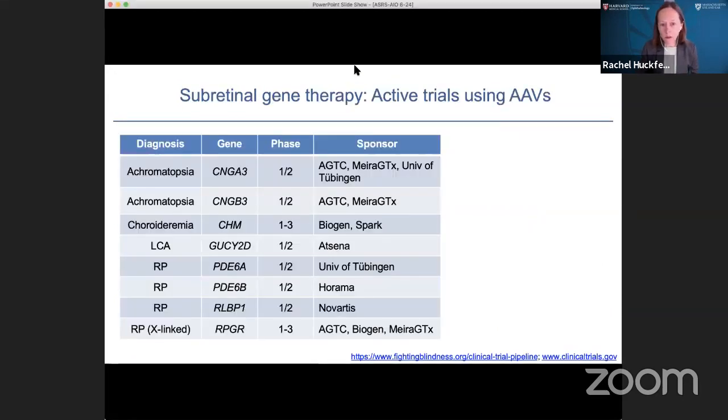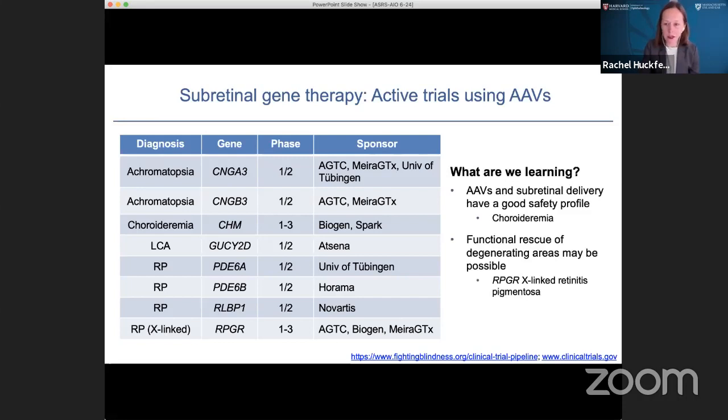So now in 2021, there are at least 8 genes that are being approached with this AAV-based subretinal gene therapy strategy in clinical trials. These range from early phase 1-2 efforts all the way to conditions like choroideremia that are well into phase 3 trials, and X-linked retinitis pigmentosa due to the RPGR gene that are starting to enter phase 3 trials or getting there soon. Rather than focusing on each of these trials individually, what I'd like to talk about is what we are learning from them. I'm going to focus on 2 points, one related to safety and one related to efficacy.